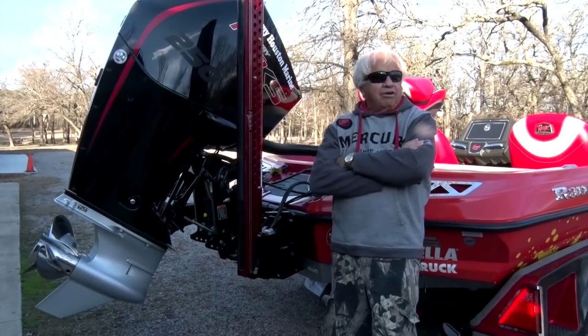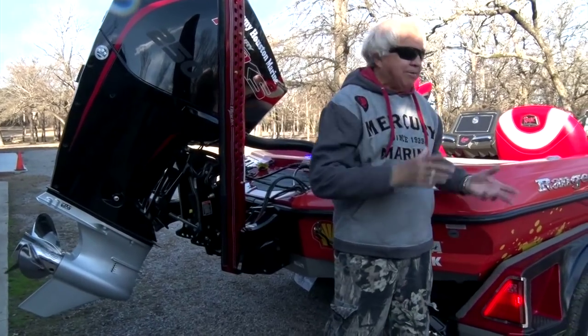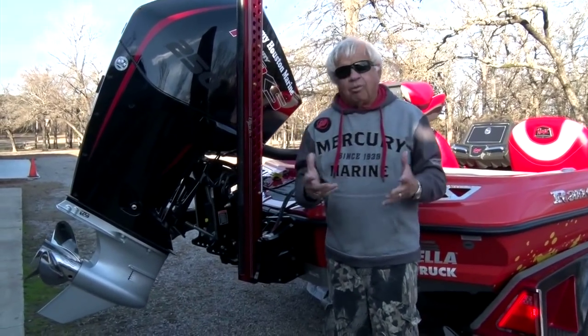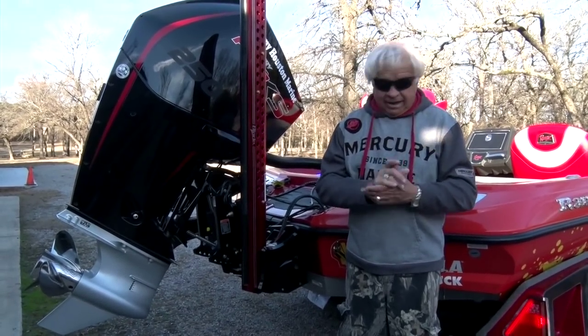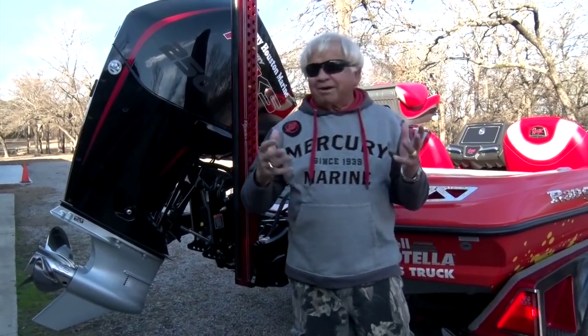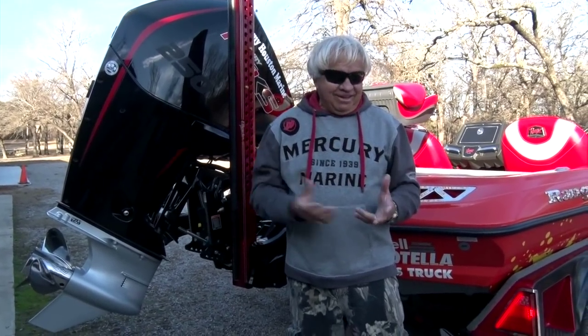We've got a beautiful day here in Oklahoma. It's getting close to dark. I hope I got enough time to get this in, but I wanted to do a walkthrough on my brand new 2020 521L Ranger. And one of the great things about fishing for a living is right here.